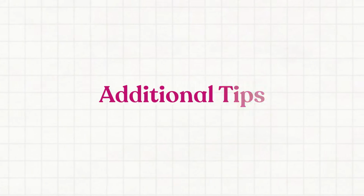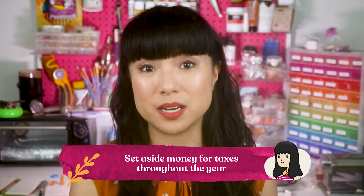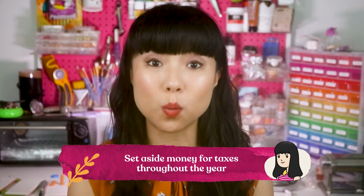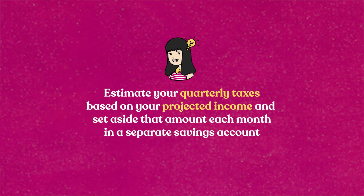So now that you understand the basics, here are some additional tips to make tax time go as smoothly as possible. Set aside money for taxes throughout the year. Don't wait until April to suddenly realize you owe a big chunk of change. Estimate your quarterly taxes based on your projected income and set aside that amount each month in a separate savings account. This will prevent a big scramble come tax filing season.